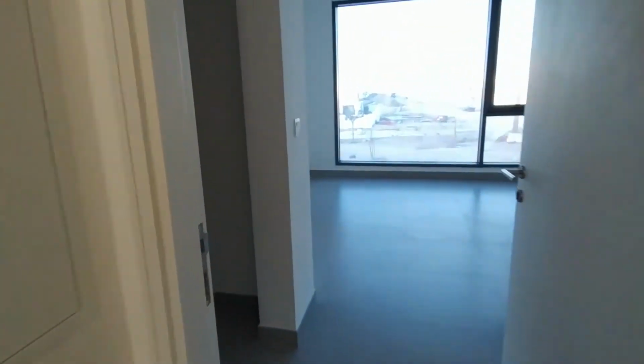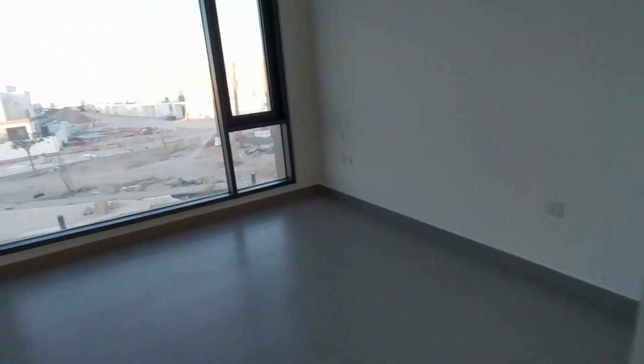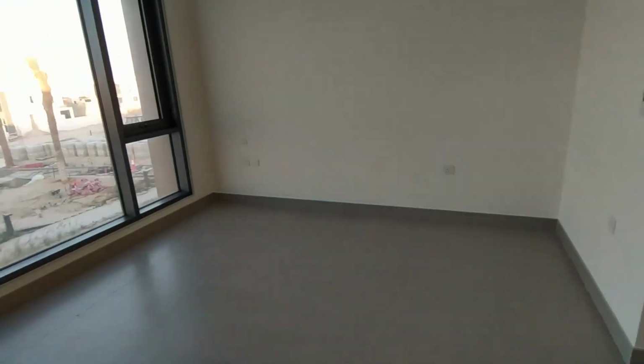It's kind of reasonable. And here you have a master bedroom. Did you close it? It's a master bedroom you have here. The finishing is actually better. The quality is better. The size is kind of a compromise. The villa size is compromised, but yes, the quality is good.